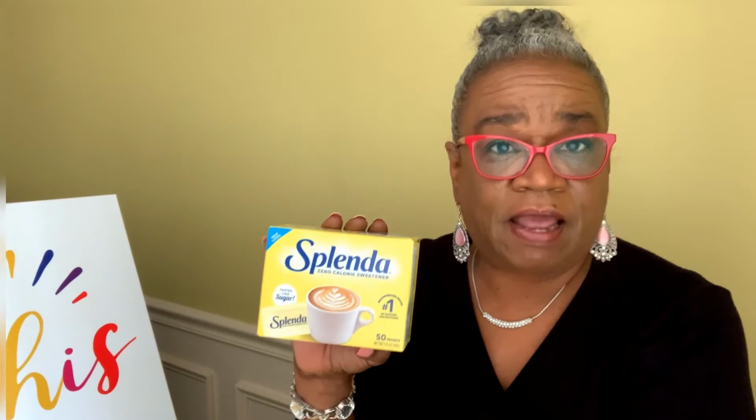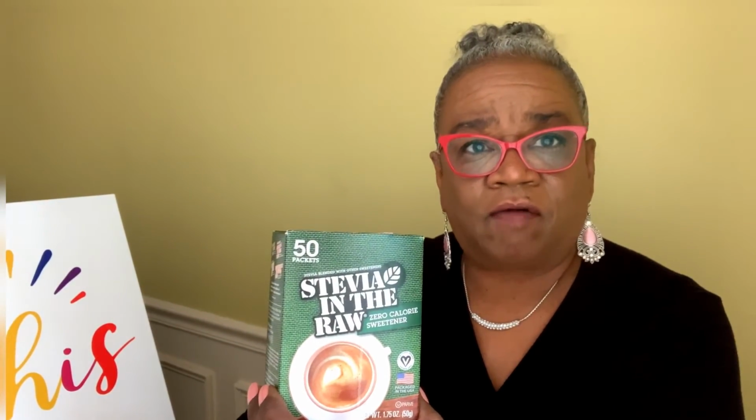So I have tried Splenda, which I do have, so that's something that I purchased because I do use it. But it's fine with me. I never drank a lot of sweet stuff other than soda, so trying non-sweeteners, I'm still trying to get used to that because I always like my tea unsweet anyway, so that's not a big deal. And then I have tried Stevia in the Raw. I'm just now trying that with coffee, so I want to see how that tastes.